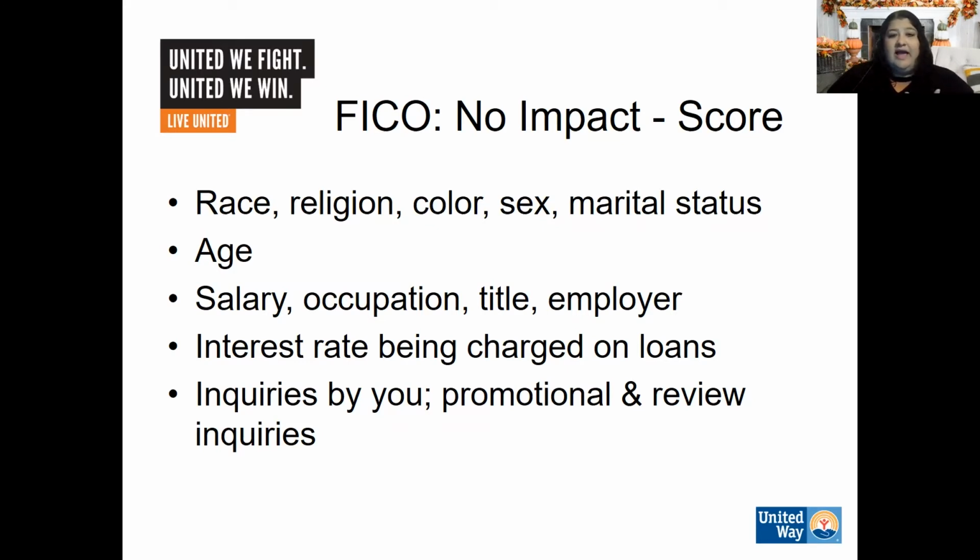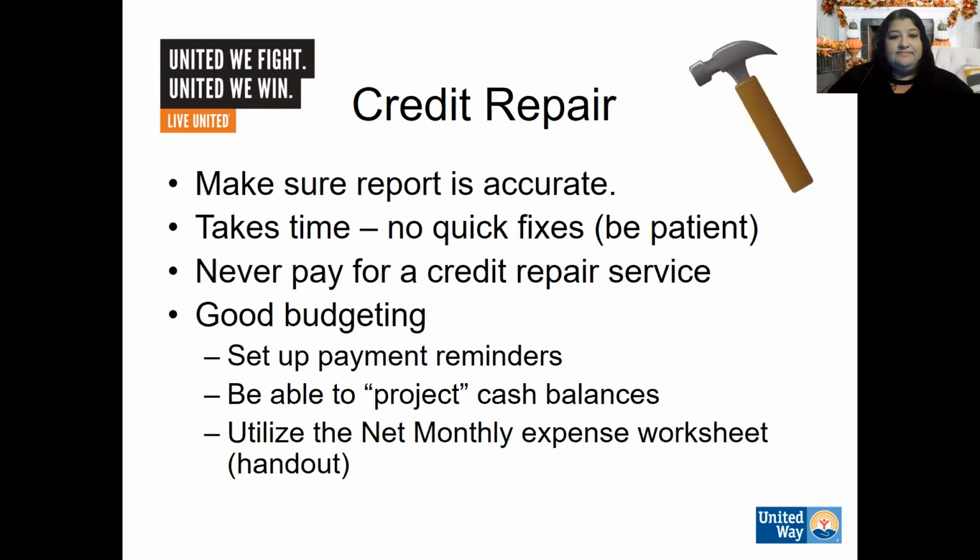Occupation, things like that, the employers, it's not going to affect it. Salary is not going to be on your credit score. It doesn't affect any of that. So just knowing these important facts is really good for you. Next slide, please.